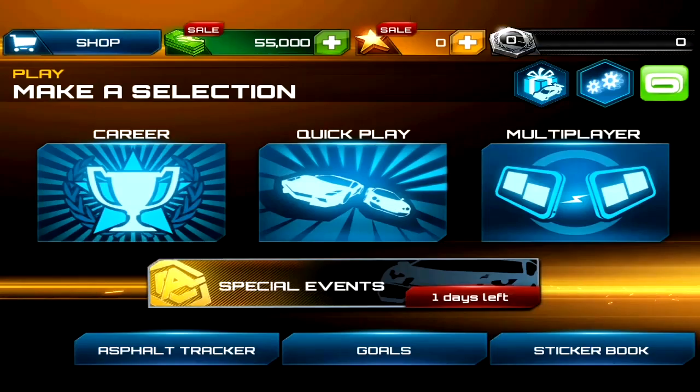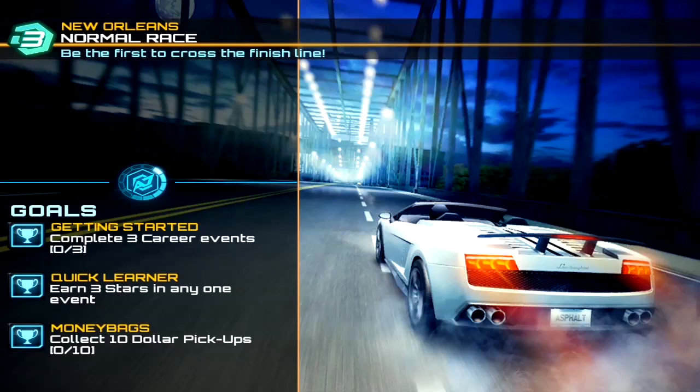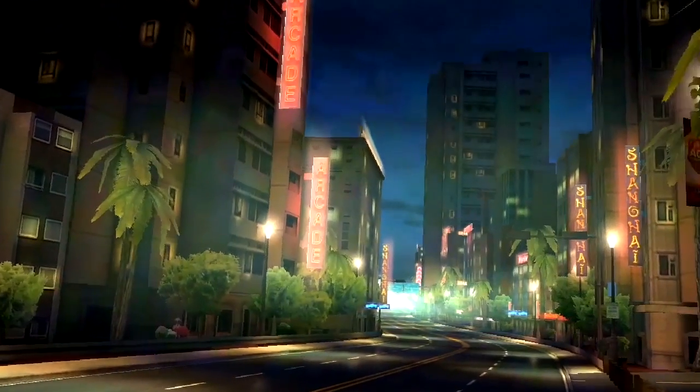Asphalt 7 Heat is definitely a really great arcade style racing game for your iPhone or iPad.